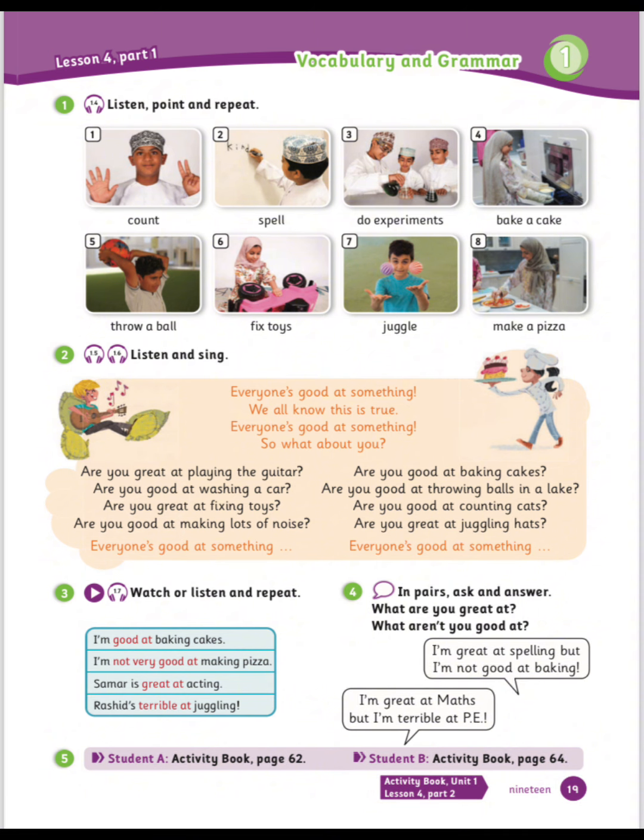Exercise number 2. Listen and sing. Listen carefully.